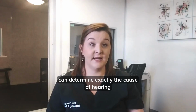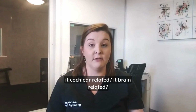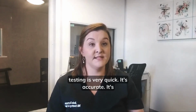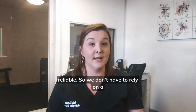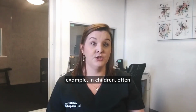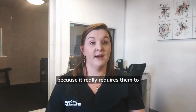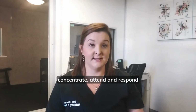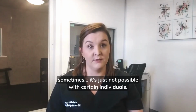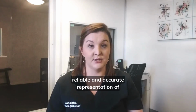We can determine exactly the cause of hearing loss. So is it nerve related? Is it cochlear related? Is it brain related? And we're able to exactly pinpoint where those markers lie. The testing is very quick. It's accurate, it's reliable, so we don't have to rely on a person's behavioral responses. For example, in children, often their responses might be questionable because it really requires them to concentrate, attend, and respond to sound quite accurately. And sometimes it's just not possible with certain individuals. So this testing really gives us a very reliable and accurate representation of someone's hearing.